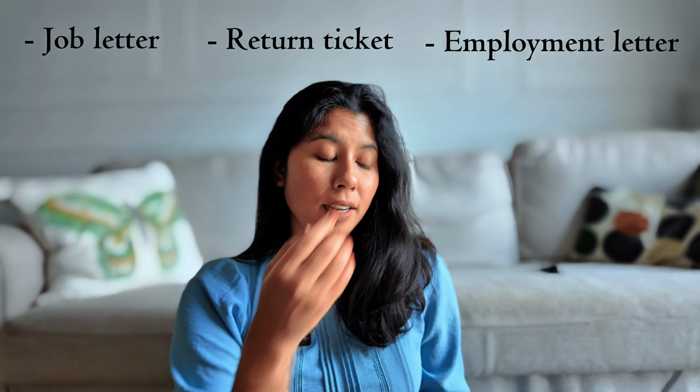Then the next is to be able to prove your intent to return, like a job letter, return flight ticket, or an employment letter. If you are already working, then you need an employment letter from your employer stating that you'll be back to Canada once the vacation is over. Like maybe you are applying for 10 days leave or 20 days leave, but it needs to be approved by your employer. Then you have to submit that letter too. And if you are not working and you are going to join any new company, then you can just showcase your job letter, and obviously you will be booking your return flight ticket.